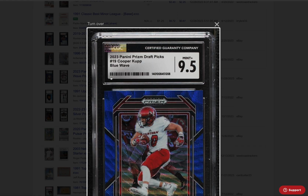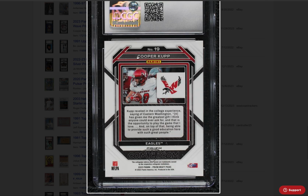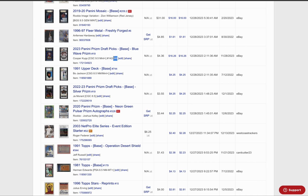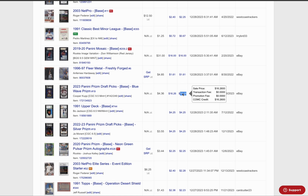This one did really well, Cooper Kupp. It's actually a serial numbered card. I think it's numbered to 249. I paid $4.36 for it, and it sold for $16.26. So that one's gonna go into my serial numbered card spreadsheet.